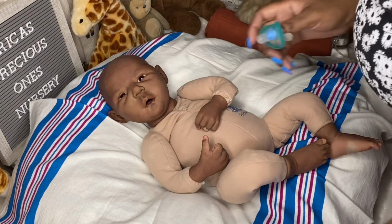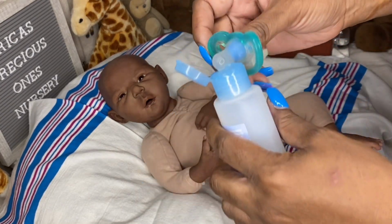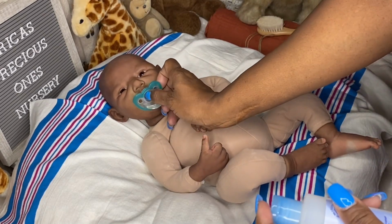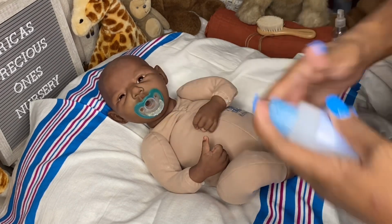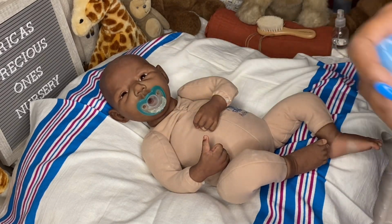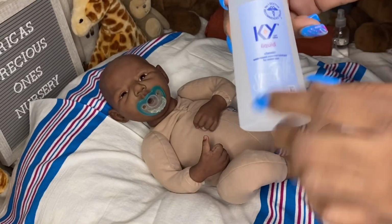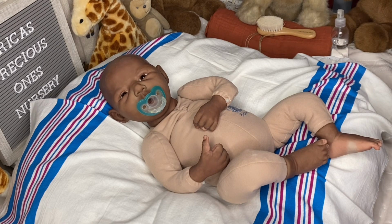I like to put this on it though. I don't want to force it in her mouth. This is the liquid KY jelly lubricant, personal lubricant. It just makes the passies go in without rubbing all on the baby's gloss and paint on their lips. It's the liquidy one, and this comes in all brands. You don't have to get KY. You could get any brand, as long as it's water-based.